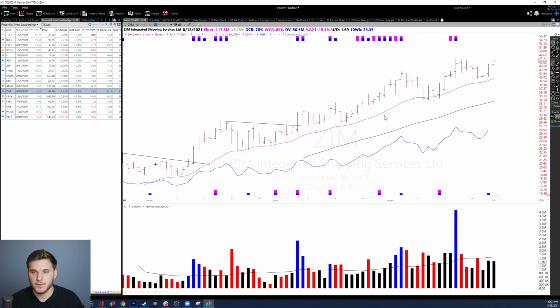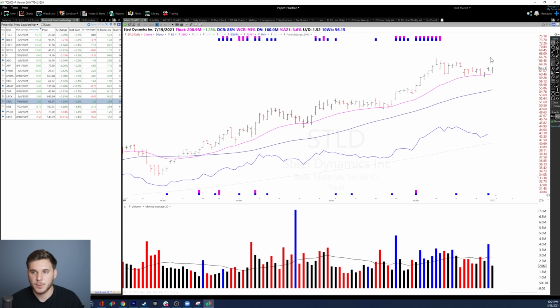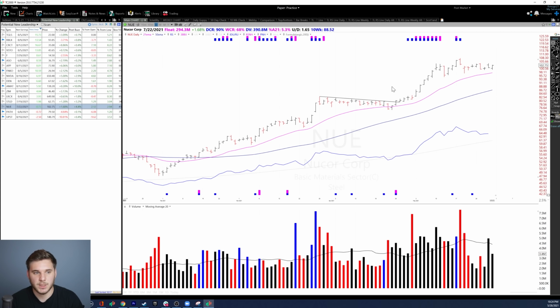ZIM also trending above the 21 EMA, looks strong, right near all-time highs. STLD trending and staying above that 21 EMA, looks pretty good. NUE, very similar, above the 21 EMA.